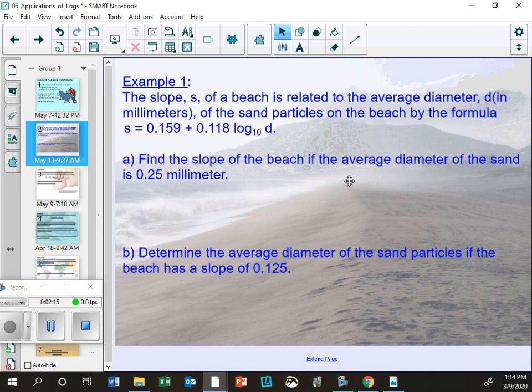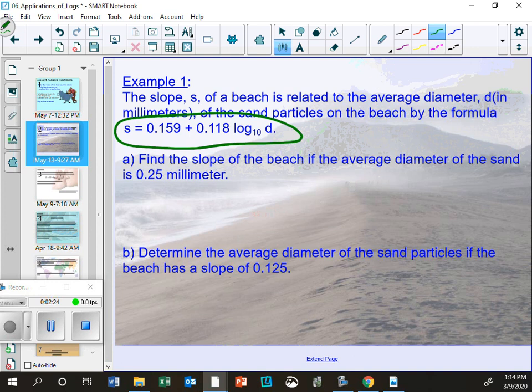All right, so almost all the questions today are super easy. You just have to put the number in the right place. There are two places you could put it, S or D. Is S sand and D diameter? No. D is diameter, but what's S? Slope. Okay, so if they tell you the sand is this, that doesn't look like a slope to me. That looks like a diameter. So I'd put it right here, 0.25.